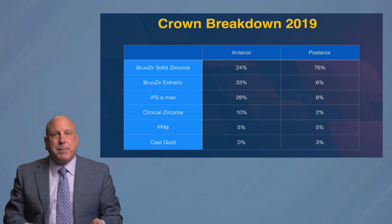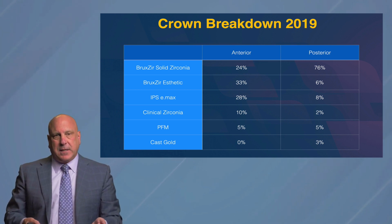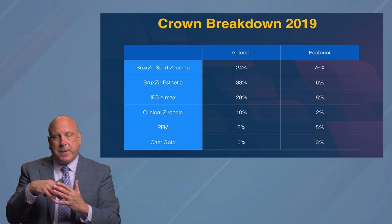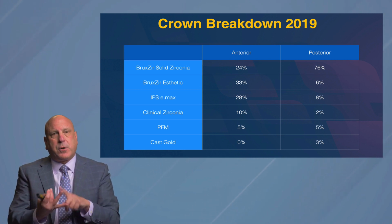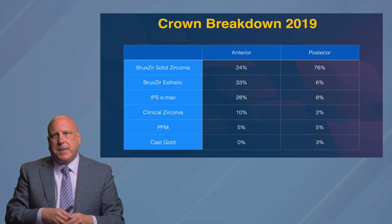So if you've got somebody who's broken a restoration before in their mouth, you want to be careful with these, because kind of like with the PFM, it's that feldspathic porcelain on the outside that's the weak link. It can chip, it can break. The substructure, whether it was metal in a PFM or zirconia in a clinical zirconia crown, those don't break. It's really that layering material that's going to be a problem.